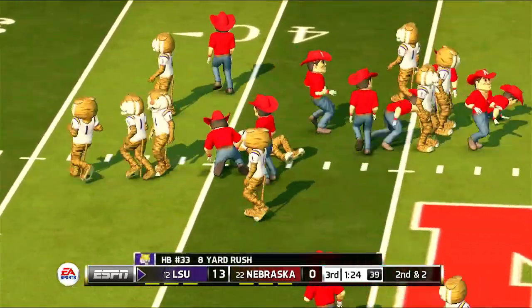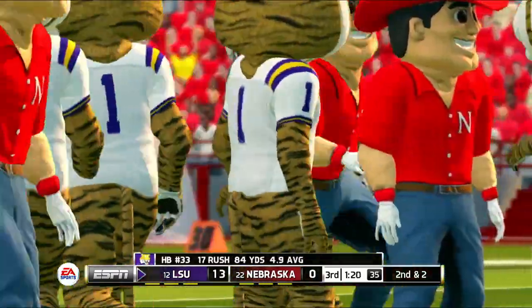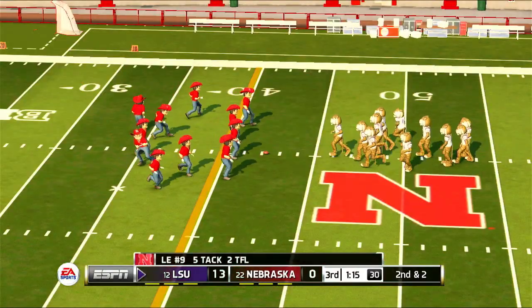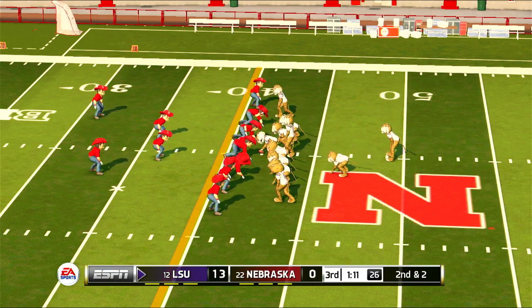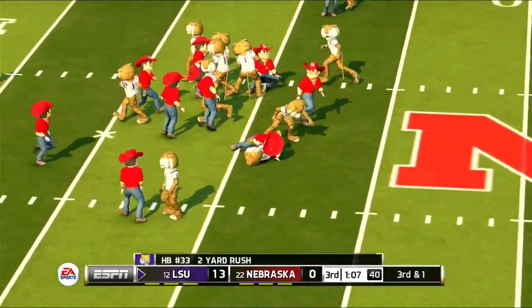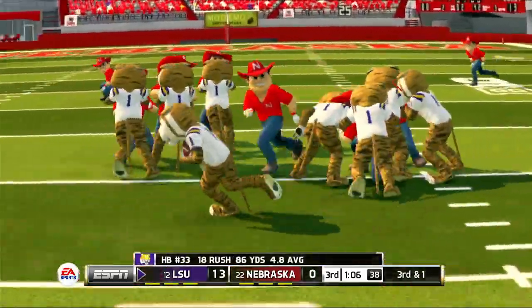Gets to around the 42. That makes it second and two. So it's second down and about 2 yards to go. Four down. Mike 15. Run! Gets to about the 41-yard line. That's good for a gain of 1 yard.